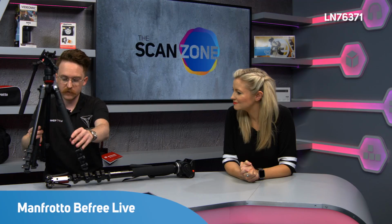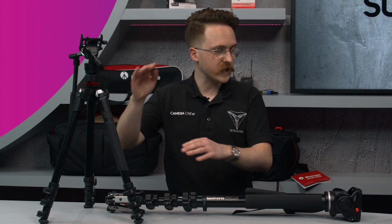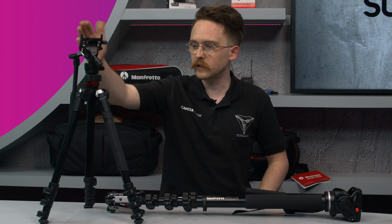It's excellent. It's got a 4 kilogram weight load that you can put on it. Itself, it's actually really lightweight. It's only about 380 grams, I think. It's got a good minimum and maximum height, which is obviously something to look for. It's got a fantastic fluid head at the top there.